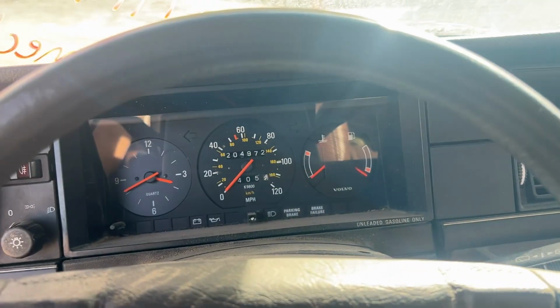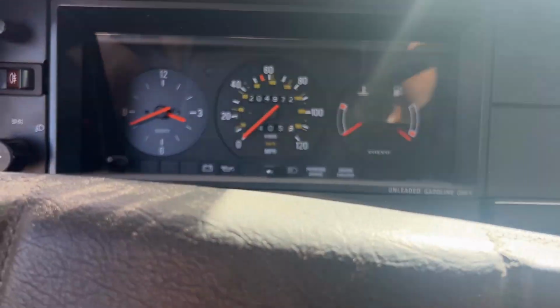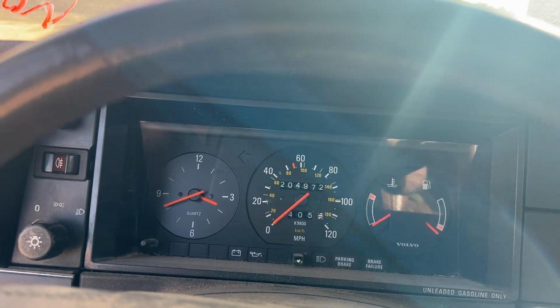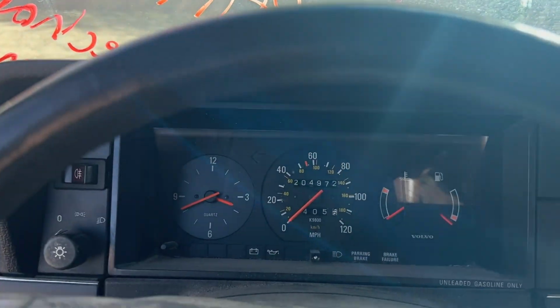But yeah. So let me go grab the battery. I got it in the charger real quick. We're gonna pop the hood. I'm gonna show you what's going on under there. And then we're gonna start it up and I'll show you what's wrong with this car and why it was listed as a run and drive, but mechanical damage.